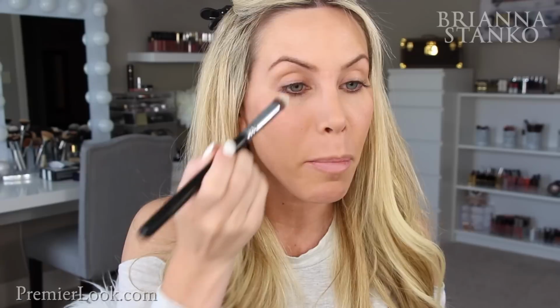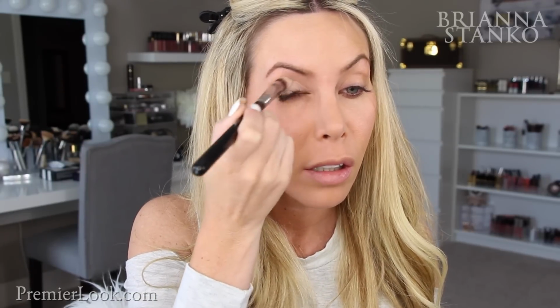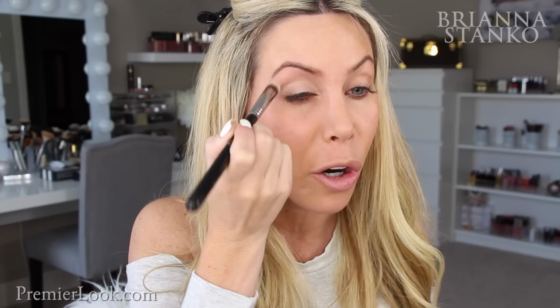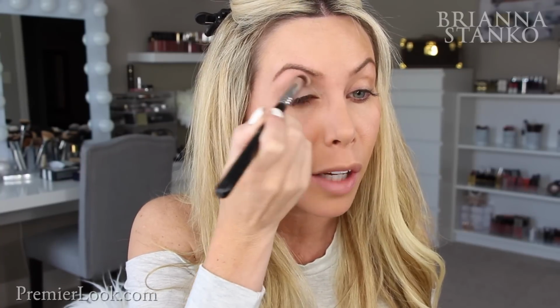Okay, so now we're gonna move on to the eyes. I'm going to take the Dolce & Gabbana Nude Cream Eyeshadow. I'm gonna use this as my base. This is the best thing to use to prime your eyelids and just to create the most perfect base for eyeshadows. I just absolutely love this. And this is something that I just use every single day. I just absolutely love it so much.